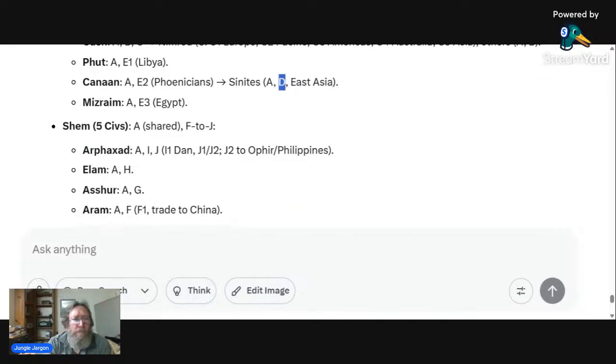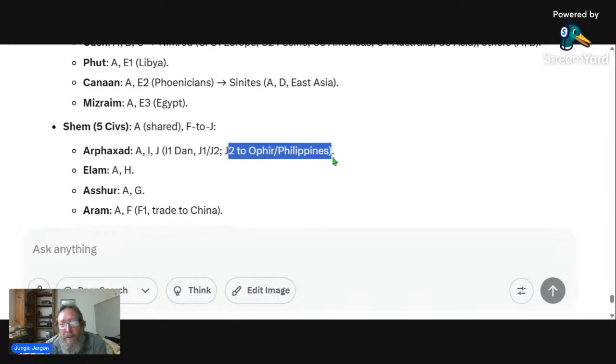So there's 5 civilizations from the 5 sons of Shem. Arphaxad, that's IJ, that's I1, I2, J1, J2, and J2 to the Philippines, which is no longer there in the Philippines. But interestingly enough, the mitochondrial lineage is still there in the Philippines. The Semitic mitochondrial lineage is still in the Philippines.